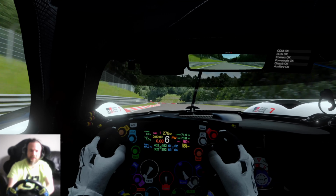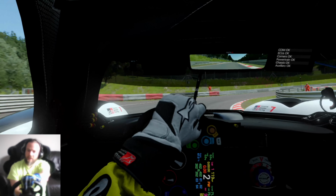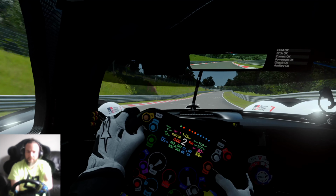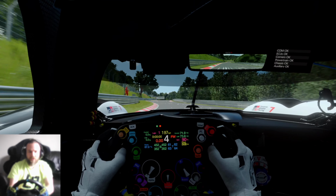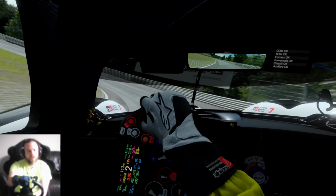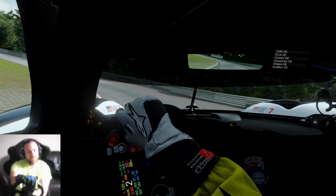Right, down into the Karussell section, braking earlier than I would have wanted, again I think that's the weight showing up there. Right, towards the Karussell we go. You're up to 5th. This car does accelerate hard.